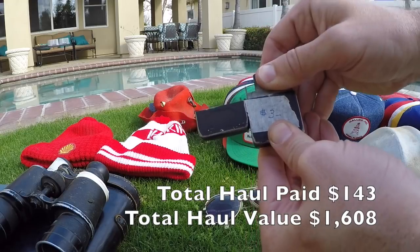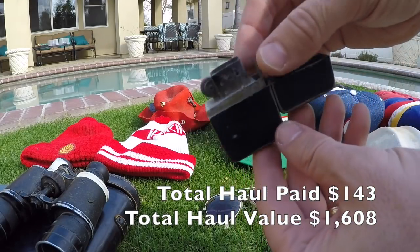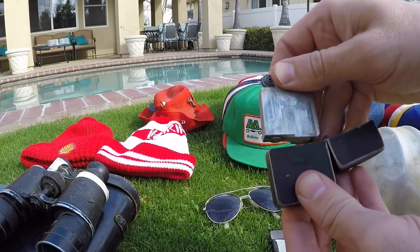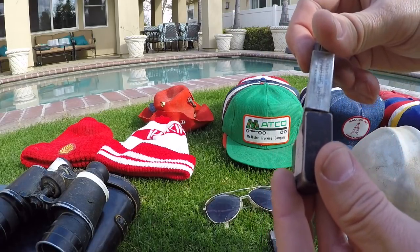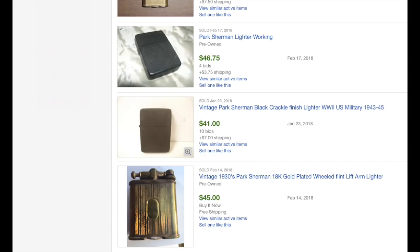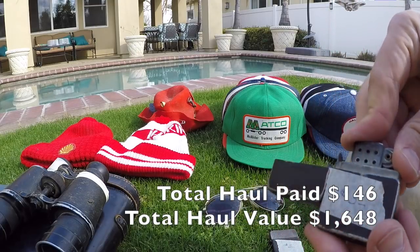The other one was only $3, so I bought it. I hadn't heard of this company, but I'm gonna check it out. It says Park on it, and then the inside, oh, precision made by Park Sherman. I didn't see that when I was there. Very cool. So I'll have to look and see if Park Sherman is a good company.